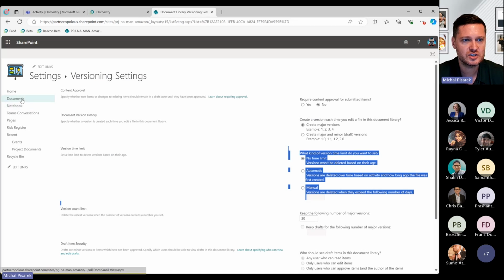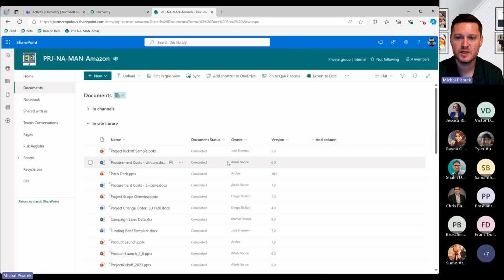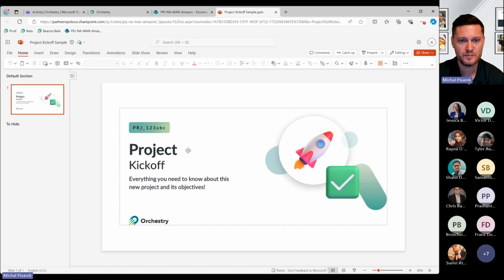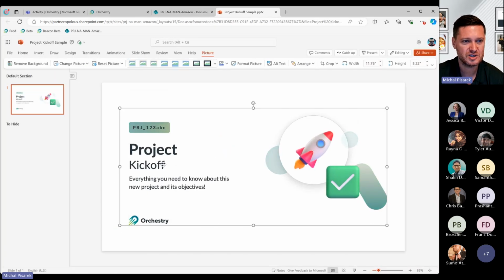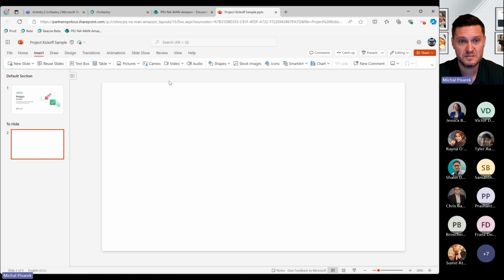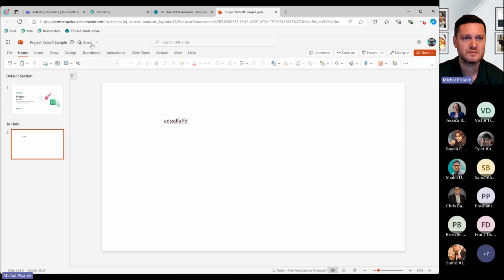If I go back to this documents library as well through here, you notice there's already a bunch of versions through here. And the reason for that is, again, every time I go and open up this document and I edit it, another version of this is going to be changed. So I'm going to open up this document. I'm going to make one change here. Let's add a new slide here. And let's put in insert. Let's put in text box, right? Tremendous, saved, great.